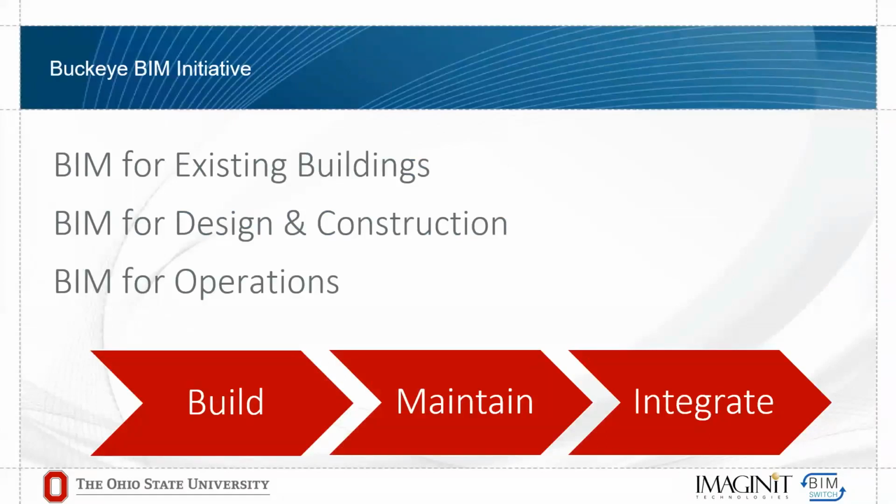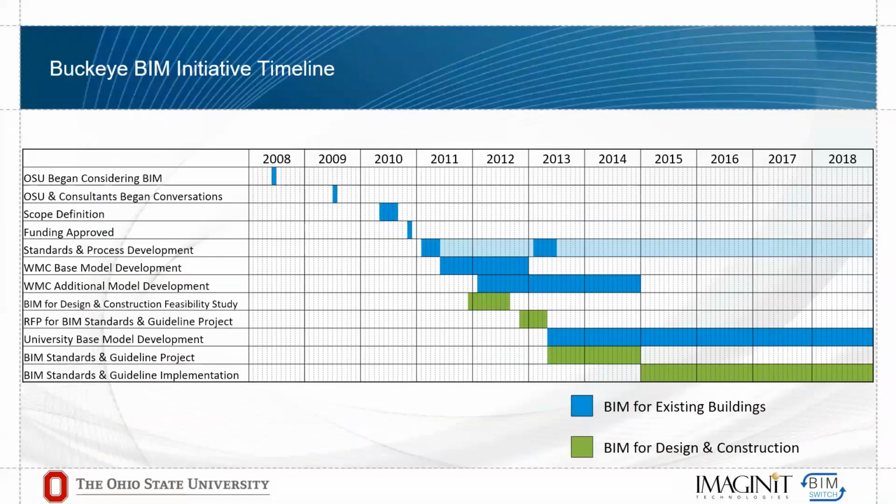And we increasingly are using both of these top two initiatives to drive utilizing BIM in operations, which is where we see the biggest bang for our buck. But it's also one of the harder areas to start seeing value. You have to make sure that you've thought through carefully the first two to get value into the third. We think about this as a continuum between build, maintain, integrate. We're building models of our existing campus, maintaining those models over time, and integrating data that we receive from the design and construction process, especially those projects that require a Revit deliverable in our case.